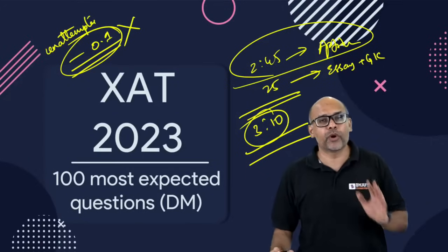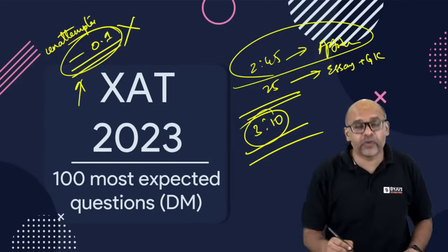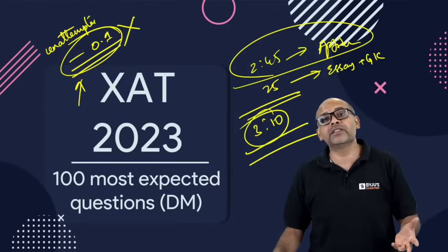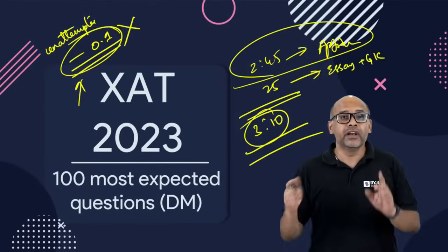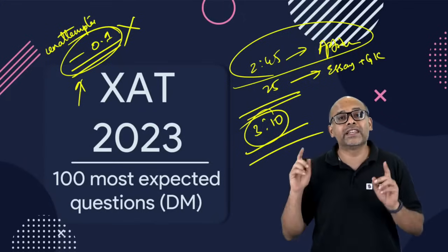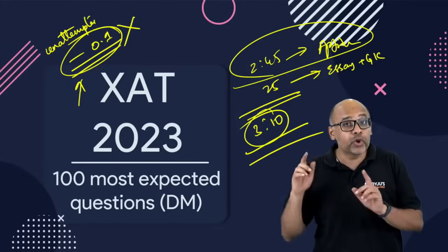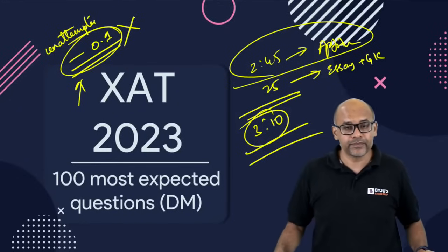It's simple math if you know probability. But the whole idea is, if you compare what happens when you leave a question versus what happens if you randomly mark a question, the expected outcome is the same for both. So it's better that you leave the question instead of marking it if you don't know the answer. Okay?